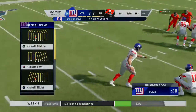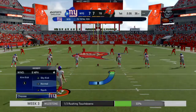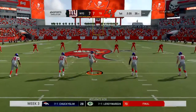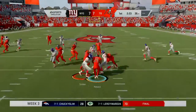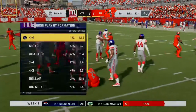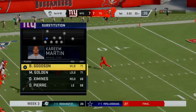When he gets a seam and just gets through it, how about the explosiveness, the burst to get there to begin with, and then once he's in full gallop, good luck trying to track him down. And those plays so demoralizing for the defense. Absolutely, because you've done so much work trying to keep people in front of you. When they're past you and behind you, that's a tough one to swallow. The Bucs take over 1st and 10 at their own 23-yard line.